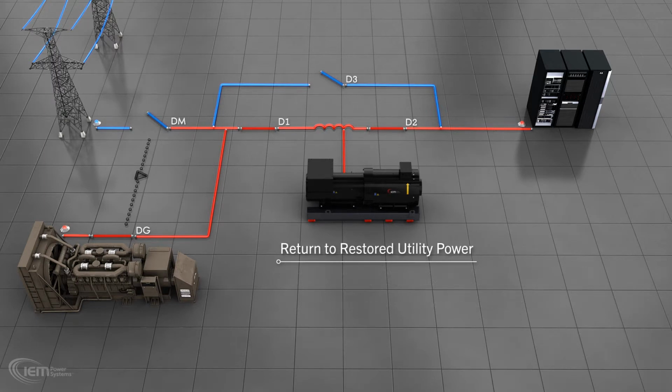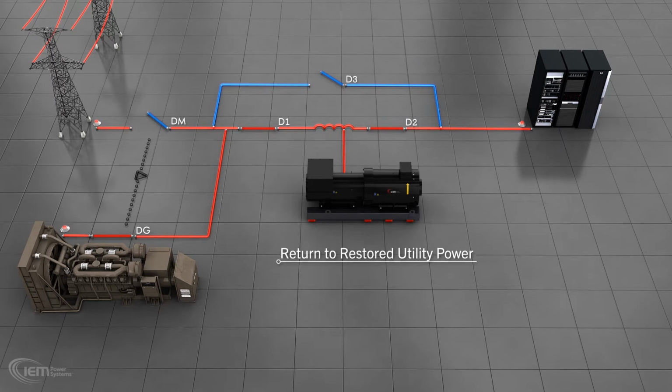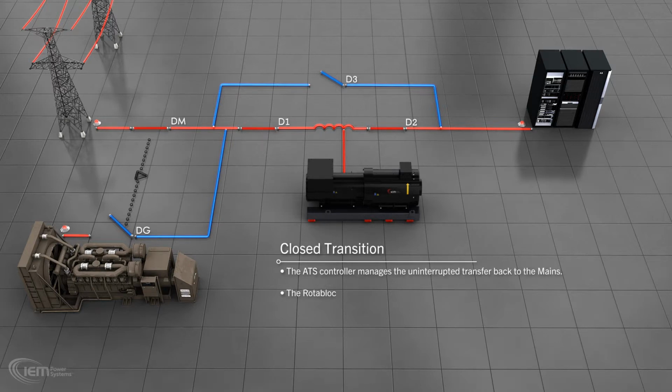Return to restored utility supply. The recharged UPS controls the transfer back to mains operating using either an open or closed transition, depending on the requirements of the local utility provider. During a closed transition, the ATS controller manages the uninterrupted transfer of power from the genset to the mains. The Rotabloc and diesel remain ready to protect the load in the case of repeated grid failure.